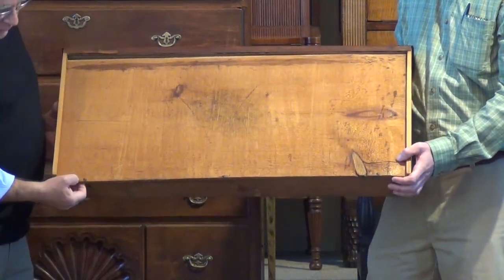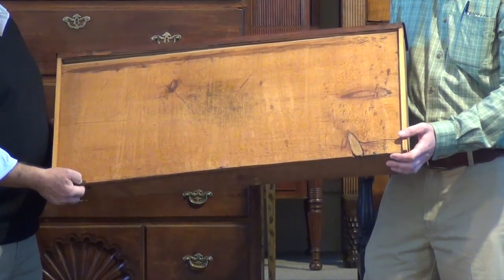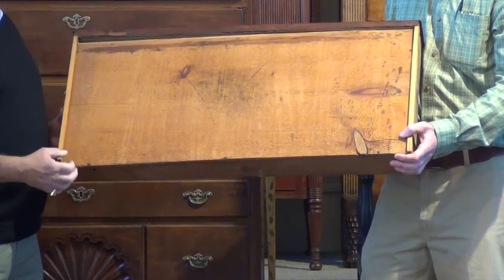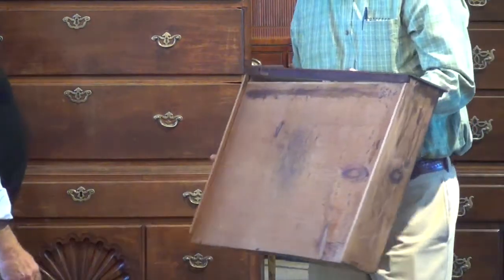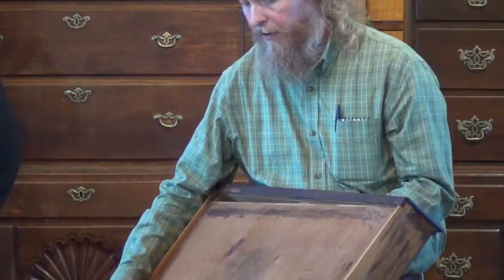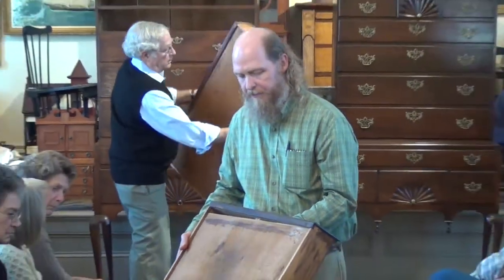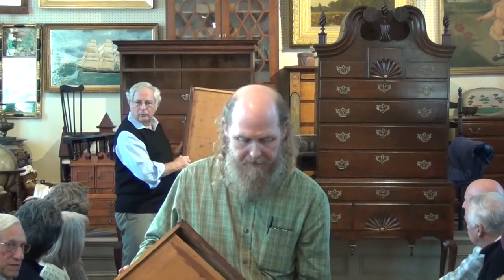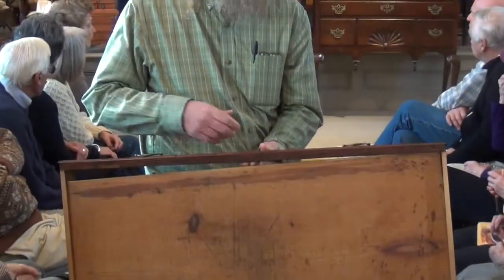And you look, okay, what do the nails look like? Sometimes they're not nailed. Sometimes they're little T-head nails. Sometimes they're big rose-head nails. Okay, so Kevin will hold this one, and I'll get the next drawer out. So you see how similar the saw marks are to the first drawer, and consistent.